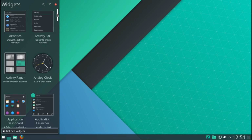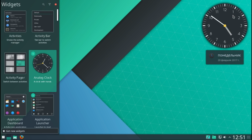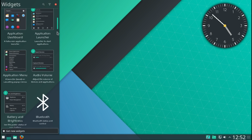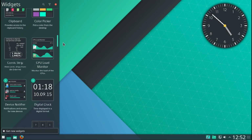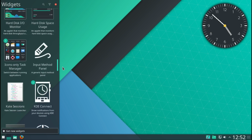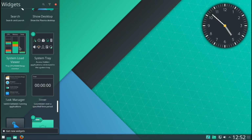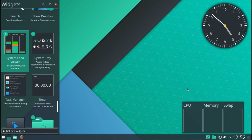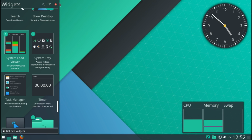Add widgets. Look at this clock. My goodness. It looks less cool when it's on, but it still looks cool. Application menus, clipboard, color picker. I always like to add something like this so that you can follow my computer's performance while I'm doing the video. I'm running this on VirtualBox with 2 GB of RAM and 1 CPU, and it's an i5 processor.